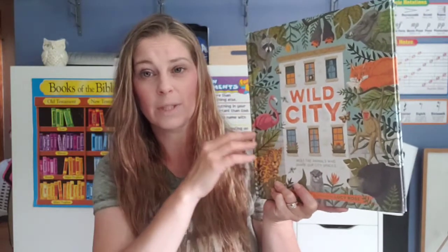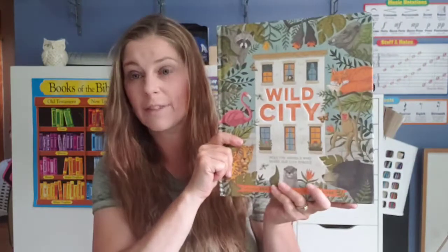So we kind of live in the country, and so we're used to seeing wildlife everywhere. As I'm looking out my window, we were eating breakfast this morning, my kids were talking about the deer out back. So that's something that's very typical for us, but we don't think about the wildlife that always lives in the city, and they are there. So I thought this would be a really neat book for us to read through. So we picked that up.